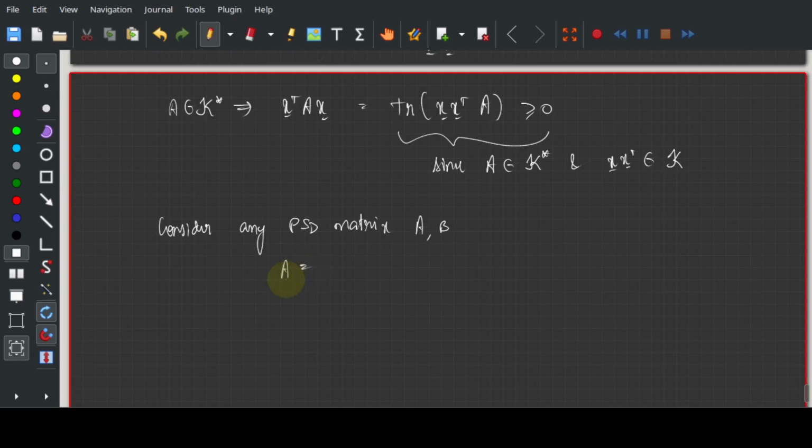Now, the way to prove this is that you can write A in terms of its spectral decomposition. So you can write A as the summation from i equal to 1 to n of lambda i q i q i transpose, where the lambda i's are the eigenvalues and the q's are the eigenvectors. Now, if you look at the trace of A transpose B, or maybe B transpose A, and write A transpose, what will this be equal to?